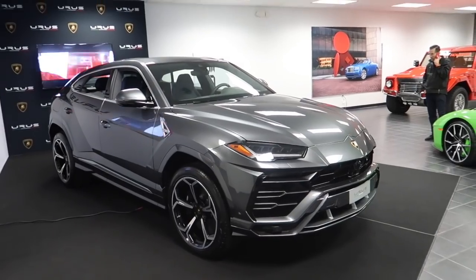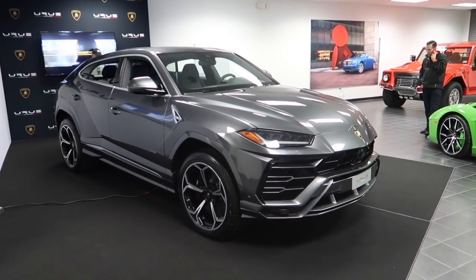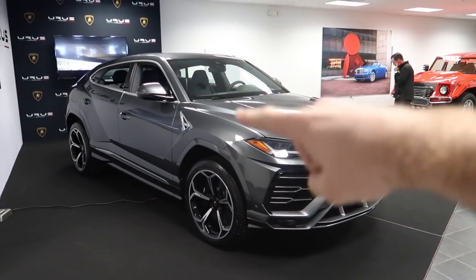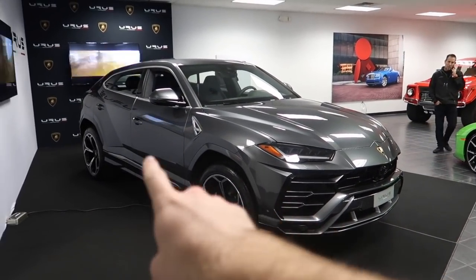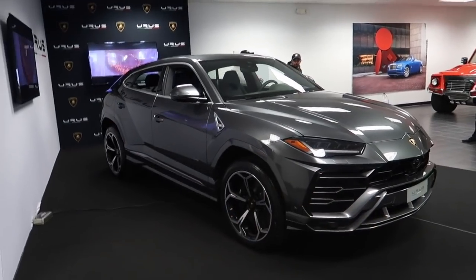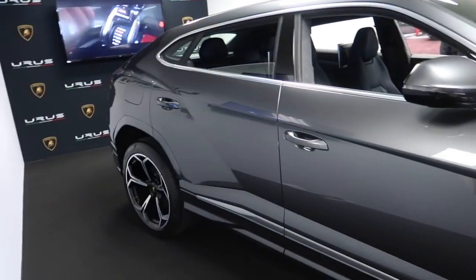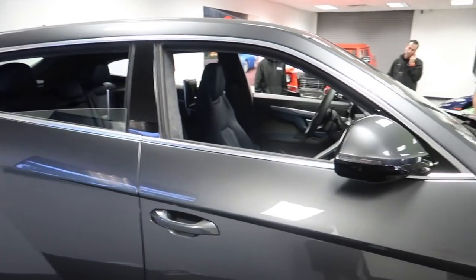First impressions, I dig it. Kind of got the Aventador right here, and then you got the mom car right here. Let's take a dive in and look at this stuff, because I'm intrigued by this car very much.